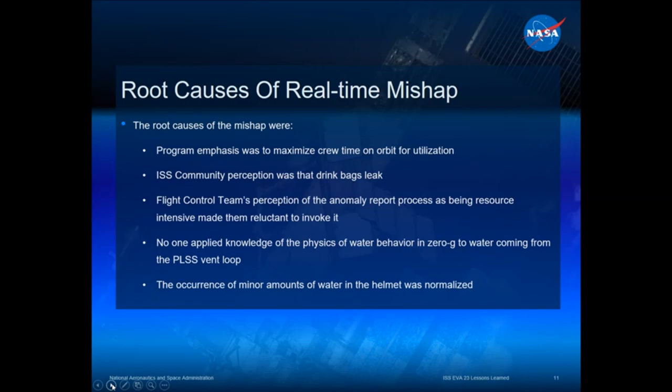And the occurrence of minor amounts of water in the helmet was normalized. You think, doing a spacewalk, having water in your helmet, as soon as Luca reported he had water in his helmet, you would think that we would just send him inside immediately. Unfortunately, we have a suit that has a sublimator on it, which is a device that helps take moisture out of the system, that at the end of a long EVA can let small amounts of water past it and get into the helmet. It had never caused a problem in the past. It was just kind of a nuisance. But it got us, trained all of us, to getting comfortable that water in your helmet during an EVA is kind of a normal thing. I think that really contributed to how slowly we reacted to this new situation where we were getting more and more water in the helmet.